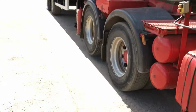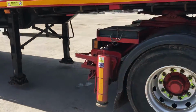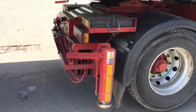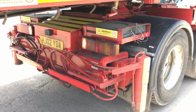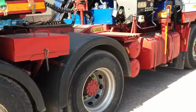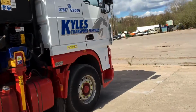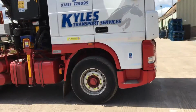As you can now hear, I've engaged the vehicle into reverse, and we have a reversing buzzer letting anyone stood behind us know that the vehicle is in reverse. These all add to the safety systems that we have in place here at Kyle's Transport, making us a respectable operator and adding to any safety.